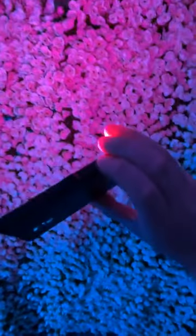Great little light, perfect. It's got quarter 20 mounts, so you can mount it on a tripod. You can do a lot with this light.